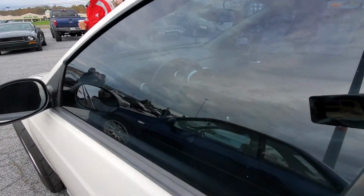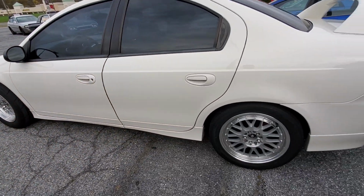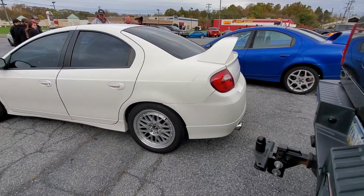I wish the owner was here so I could ask him to open it up so we could take a better look at it. But this thing's gotta move out.